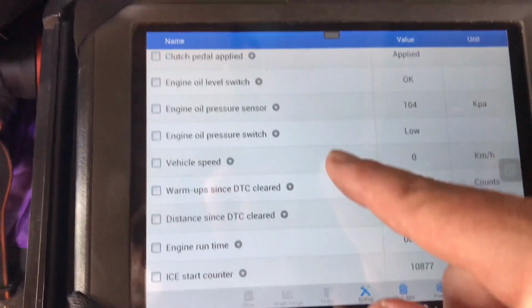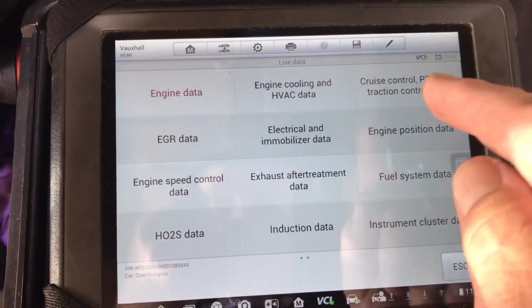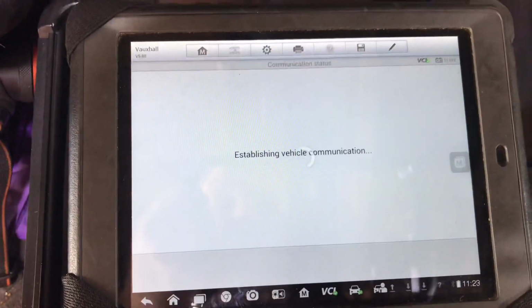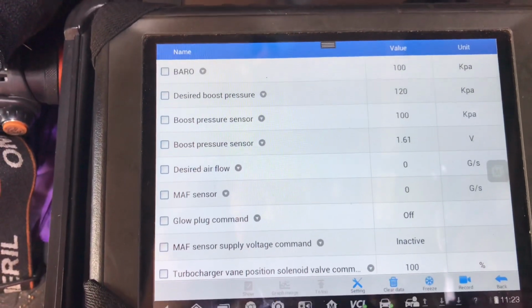No, we're not getting any more information. So let's come out with that. Engine position data, cruise control, EGR, no. Induction data. What about induction data? Desired boost pressure. Oh, there we go, Roddy.